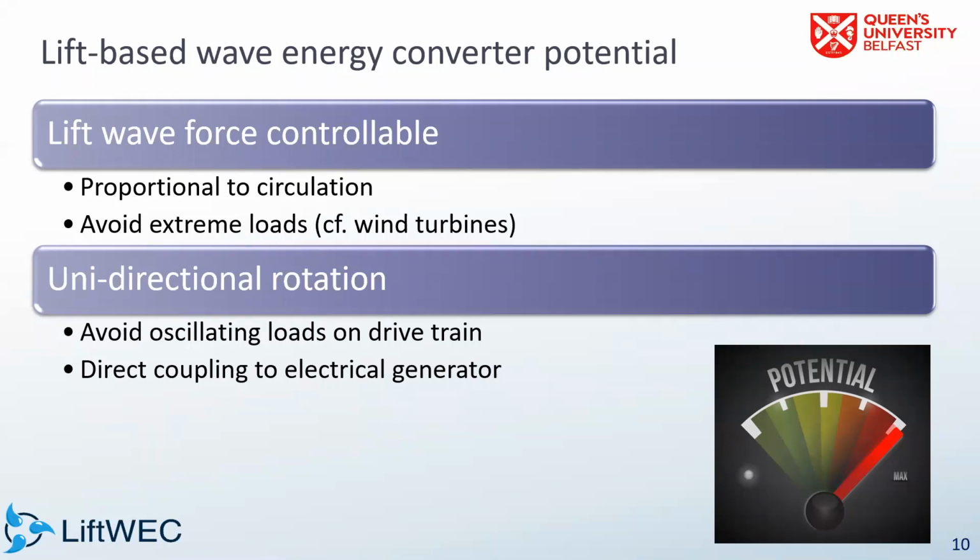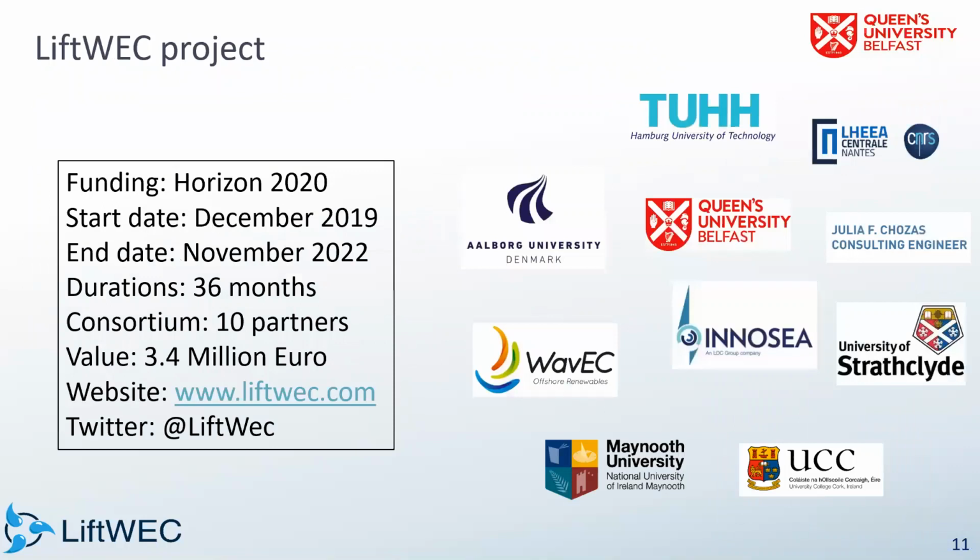So there's these two fundamental reasons. There's a few other ones, but these are two fundamental reasons where you can say lift-based wave energy has apparently a prima facie advantage relative to other technologies. And so, as researchers, we should look at that in more depth. And indeed, just over a year ago now, we got funding from the Horizon 2020 scheme in Europe to work on a 3-year project with 10 partners to investigate wave energy converters based on lift.